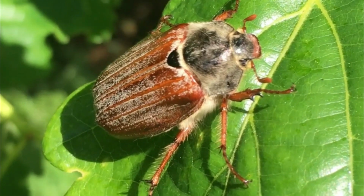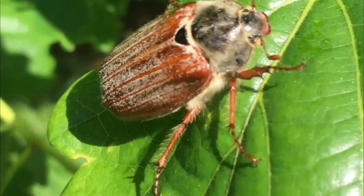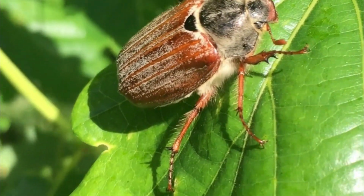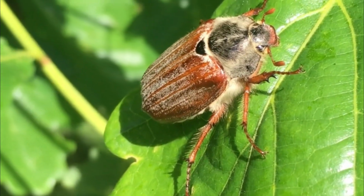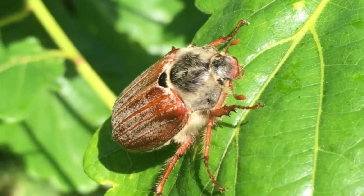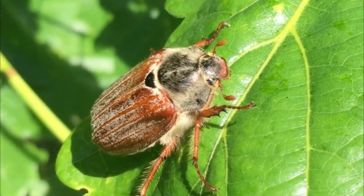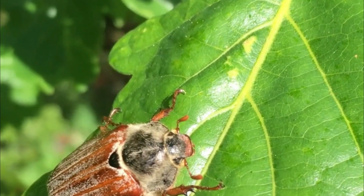Chafer beetles, like many other organisms, face several biological challenges throughout their life cycle and in their interactions with the environment. Some of the significant biological challenges they encounter include: Number 1.